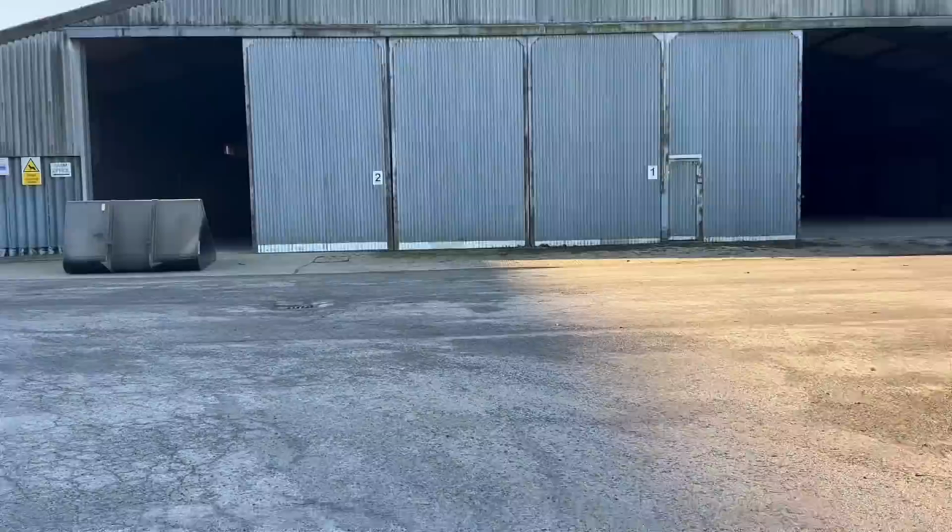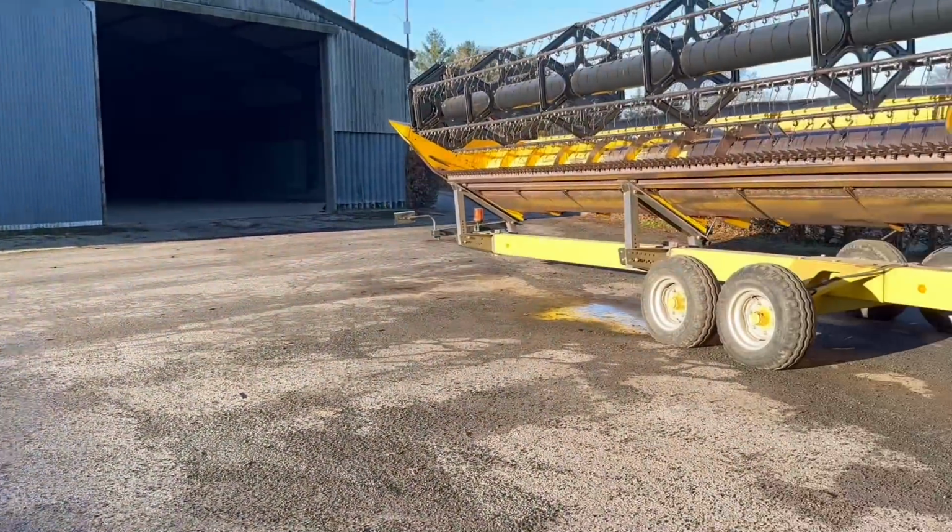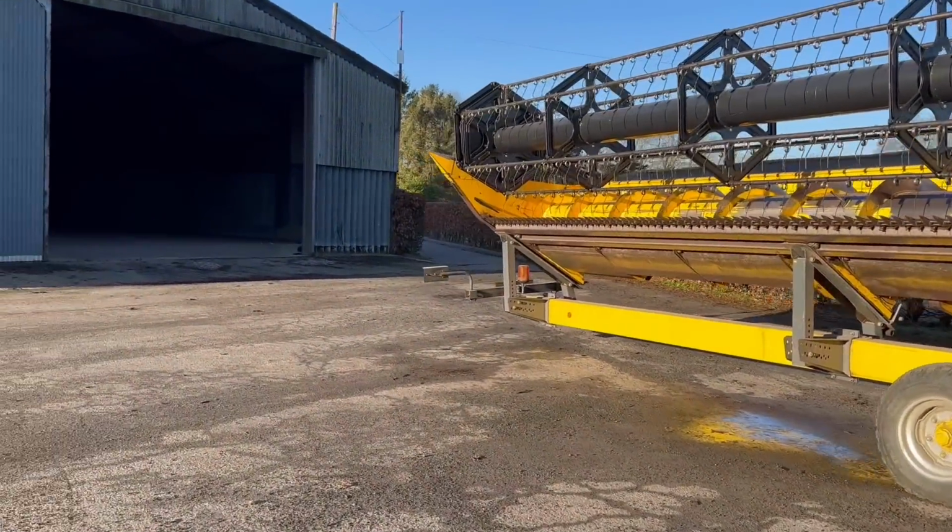So we've just brought the bucket round there to get the barley out of that shed. We're just going to put this now back in this shed. But be careful not to hit the low loader. No, we're missing it.